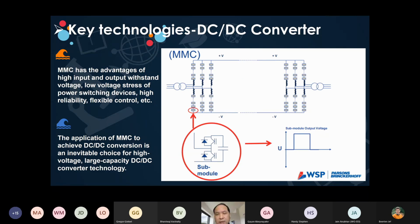In Cardiff, we are currently undertaking one medium voltage project in North Wales, Anglesey DC. That is not offshore. That's the onshore distribution. 33 kilovolts converted to plus minus 27 kilovolts DC, and in the project they use the cascaded 3-level. Okay, that's another option. Three-level converter, and then cascaded. For each arm, they have 6 connected in cascade. So that's their project, their choice.